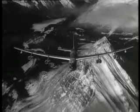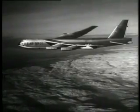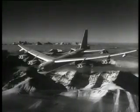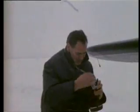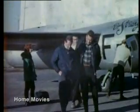Kubrick uses a series of models to simulate the B-52's flight toward the Soviet Union. But back projection footage is needed to create the illusion of flying at high altitude. A second unit is dispatched to the Arctic Circle. The plane used to freeze up inside. It would all be white. If you touched it with your finger, you'd burn your finger. That's how cold it was when we were actually doing it.